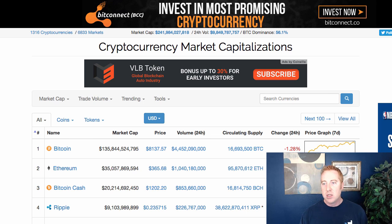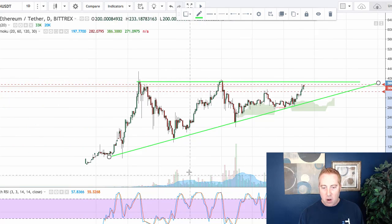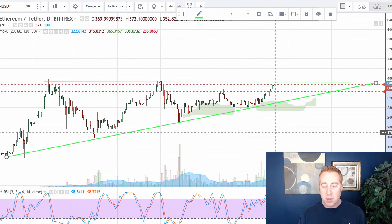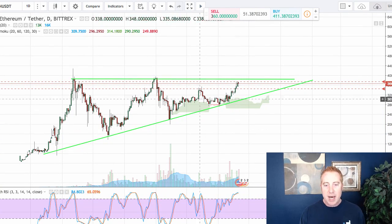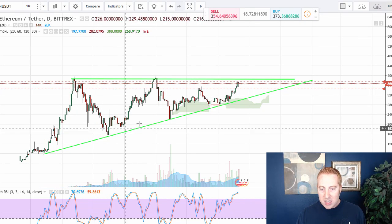And so as we look at Ethereum, we can kind of see that, right? Look at the volume here, and then look at the volume here. Tons of volume just came in right here. And this thing, I believe, is going to explode. So what would the target be on Ethereum? Now, this is an ascending triangle. I love trading the ascending triangle patterns. What I try to do, I've actually been buying Ethereum along this trend line.